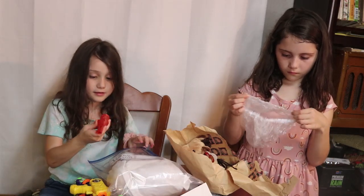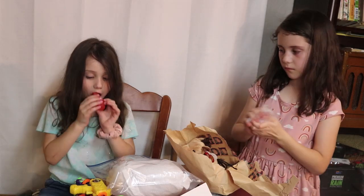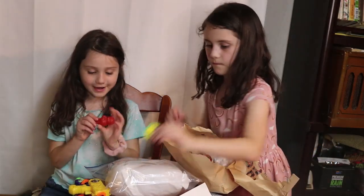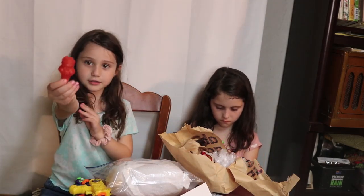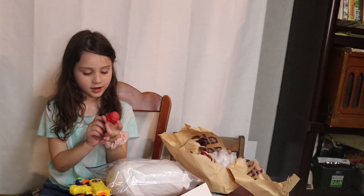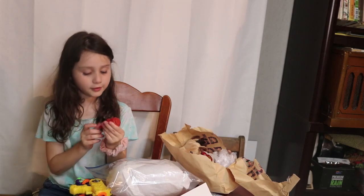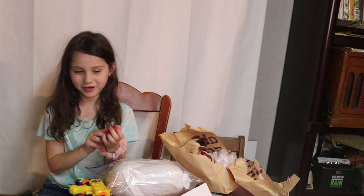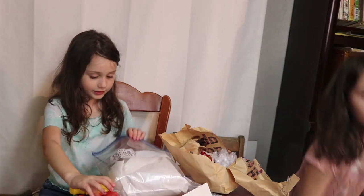Do you have one of those things that Emma got? No. I don't know. It's a little snowman, if you can see that. It got a little crushed on the back. And a little blow toy. That doesn't work great, though, does it? Didn't work that well though. And it's red. You can see it.